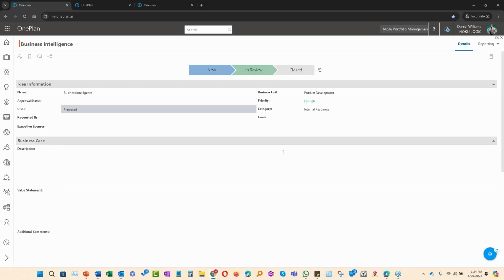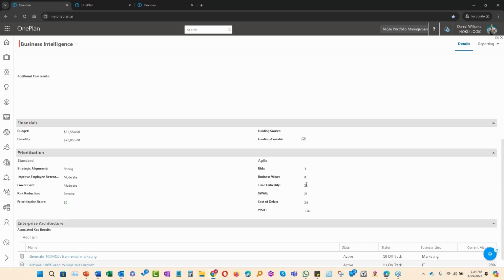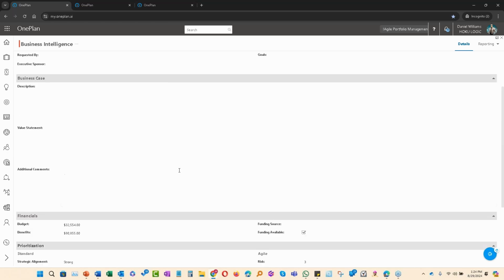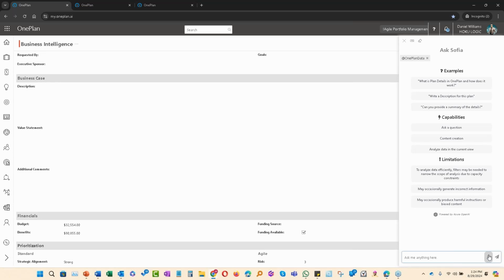So this form can be tailored to anything that you need. Right now we just have a template, but it can incorporate anything that you require. And here's Sophia GPT, by the way. The business case isn't complete, so I could come in and let's see if we can do this.